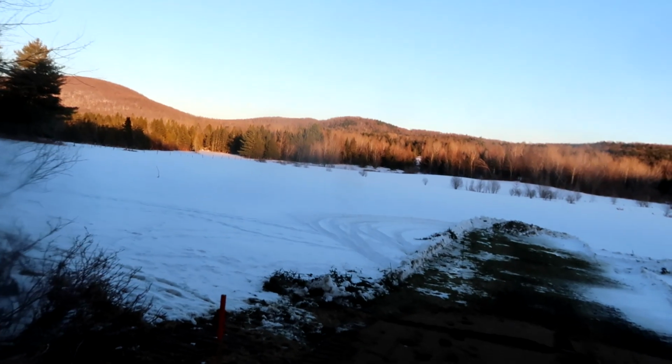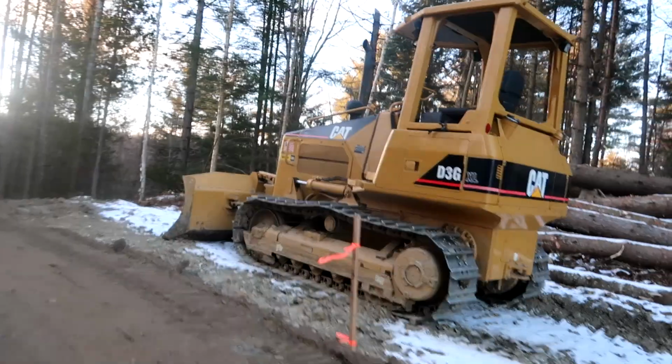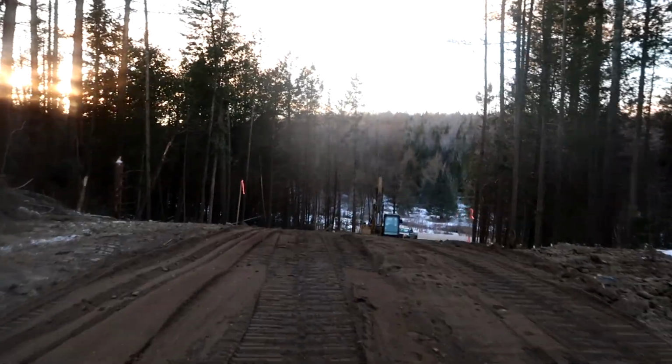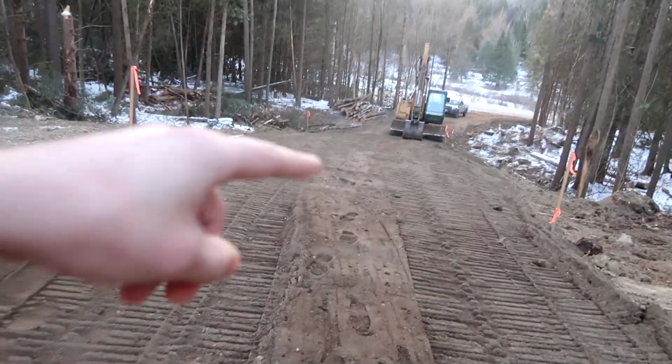This came out awesome. I'm so thankful for my brother helping me on this project. Oh man. I'm going to just walk around for a little bit and take it all in, but yeah, dreams are coming true right here. Look at that. That's a good sledding hill.